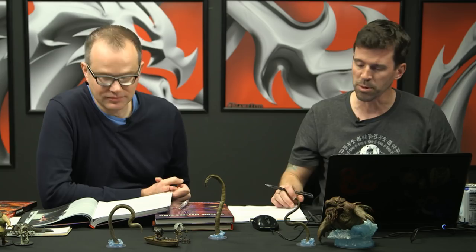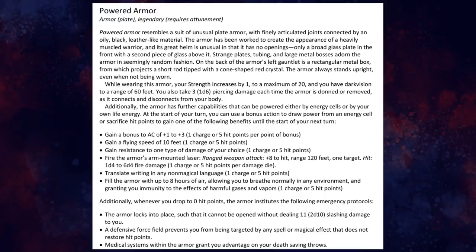So why don't we dive into where we were with the powered armor, and then we'll field some of your questions, and then get to some of our news and announcements. Where we last left off, we had gotten through a bit of the description of the power armor. And we didn't even get all the way through the description before Jeremy astutely caught something that I took for granted from the original description.